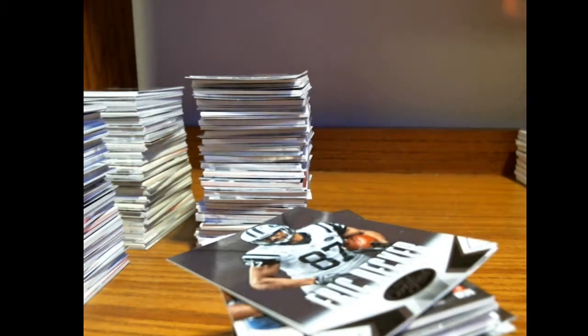So this is Panini 2014 Certified Football. Points cards are sold separately. Someone bought those separately. So if we do get points cards, that will go to the person who bought them. So here we go. Good luck.